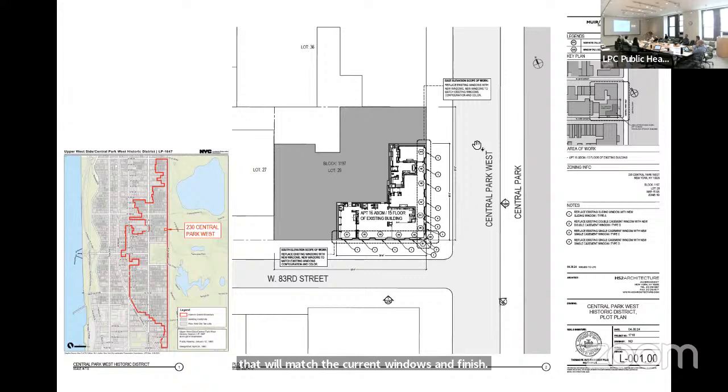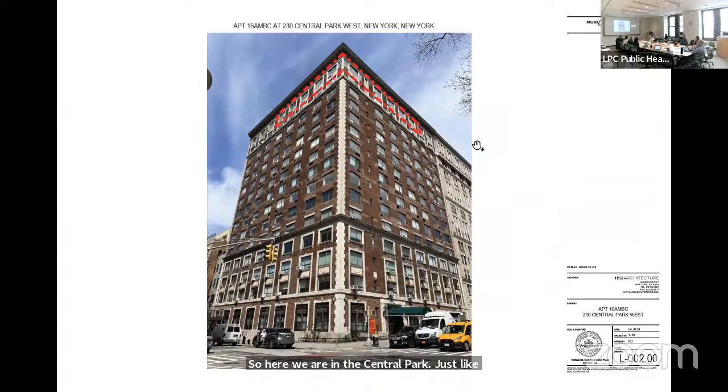Our presentation today will outline the scope of our work, provide some history of the building and of these windows, introduce other LPC-approved precedents, and summarize our reasons in support of the application. So here we are in the Central Park Historic District. The property is the Bolivar, located at 230 Central Park West at the corner of 83rd Street and Central Park West. The apartment, highlighted in red here, is located on the top floor, the 16th, at the southeast corner, directly under the building's crown.